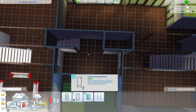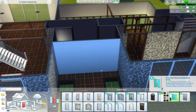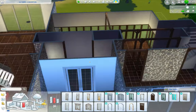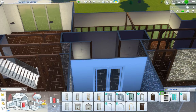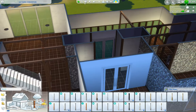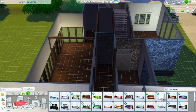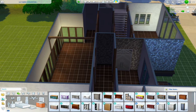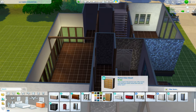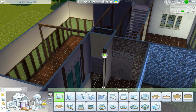I think I finally found a door though, guys. So I was like, okay, I'm just going to have to go with these. I kind of hate that you have to have blue on one side, but I was just like, let's just have them both facing into the hallway. It doesn't matter. I think there are some lovely doors out there, lovely, lovely doors in the other packs and stuff. But as I say, I don't have it all, but hopefully I will eventually.